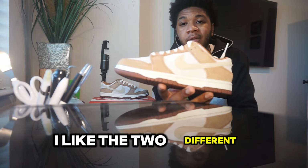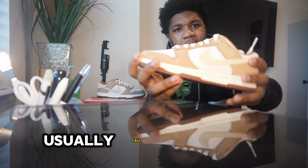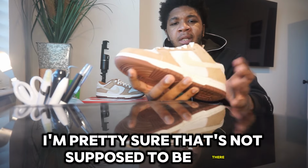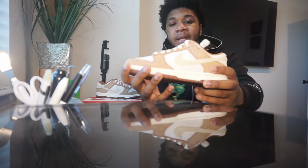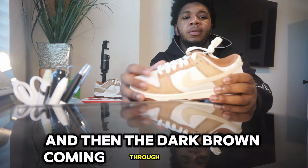I like the two different tones of brown, and then you got this nice quality material. I usually call this the carpet material. No, got errors. We got a little string popping out. I'm pretty sure that's not supposed to be there, but you know it is. It's kind of hard to make those men's size shoes in the real grade school sizes. So yeah, we got brown right here, and then the dark brown coming through the laces.